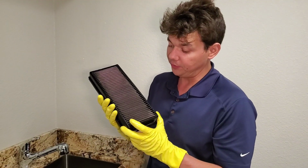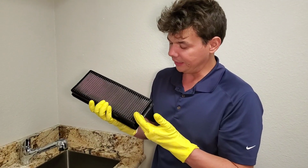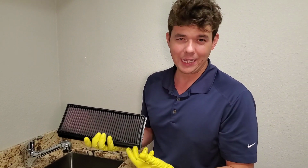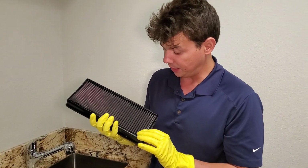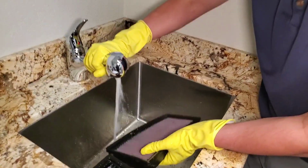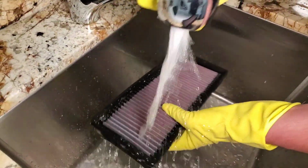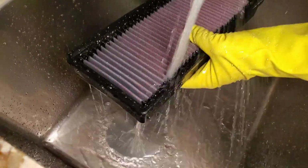And I love these filters. I've used them on my Corvette, my previous vehicle, and I got the Aerade filter, and it's basically almost the same, K&N Aerade. They're both amazing filters, so I definitely recommend either one. But here we go, enough talking about it, let's clean it. So you don't use any high pressure, and you just go back and forth, and you'll see all that dirt going down the drain.